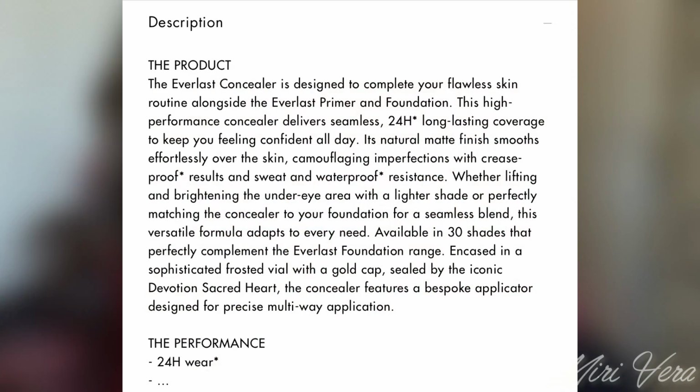Okay. The Everlast concealer is designed to complete your flawless skin routine alongside the Everlast primer and foundation. This high-performance concealer delivers seamless 24-hour long-lasting coverage to keep you feeling confident all day. Its natural matte finish smooths effortlessly over the skin. I would definitely say yes, natural matte. Camouflaging imperfections with crease-proof results and sweat and waterproof.